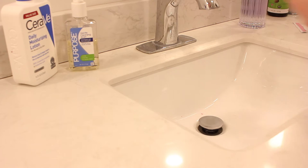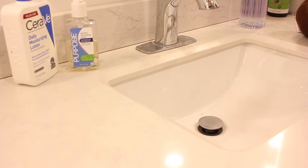Hey guys, it's Kitty Productions here, and today I'm with my dirty, dirty sink. Anyways, today I am going to be fixing up Felicity.